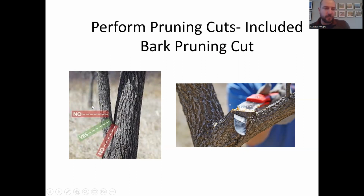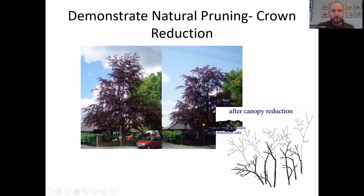And a stub is something where decay can set in. Also, that's going to be an area where water sprouts and sucker branches are definitely going to sprout from. If you were to make that cut on the bottom here, that's going to be much more surface area. It's going to be too close to the trunk of the tree. The tree is going to be more prone to decay closer to the trunk from a cut like that. So the "yes" area right here in the middle is definitely the sweet spot and the place you'd like to make that cut.